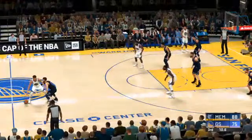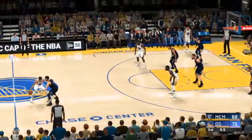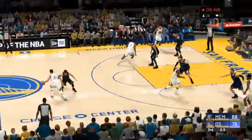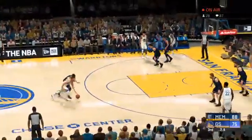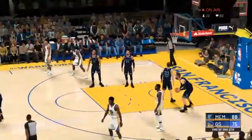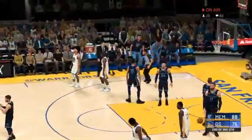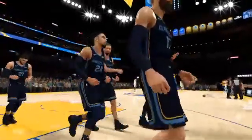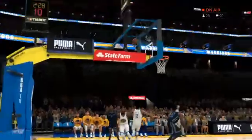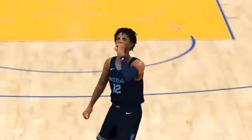Curry against Jones. Tipped away. Outside Curry. Off target. Well, through 3/4 of play, down double digits, it may be difficult to overcome. It's the Grizzlies. They lead by 13. It's the NBA on 2K Sports from San Francisco.